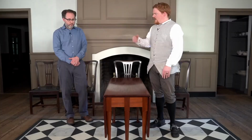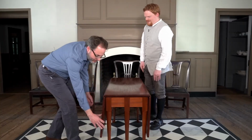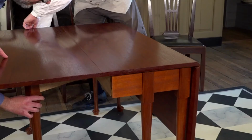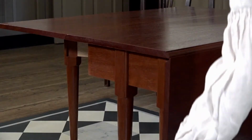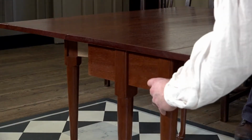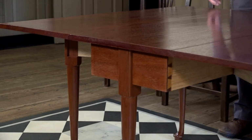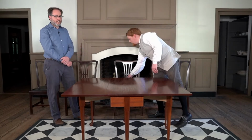So let's give that a shot there, Bill. Yeah, because it doesn't look like a comfortable place to sit at the moment. Not right now. So as we lift up the drop leaves, we'll swing out the legs here and actually create a surface three times as large now and ready for use as a dining table. And I think we could probably comfortably get six people at this without having legs of the table mixed up with your own legs. Right, exactly.